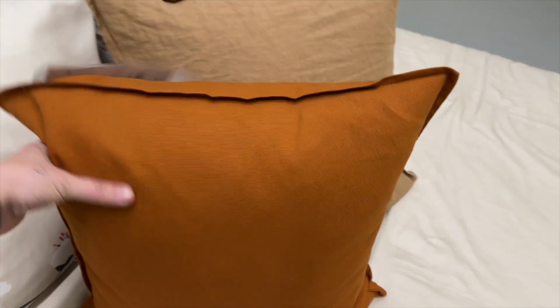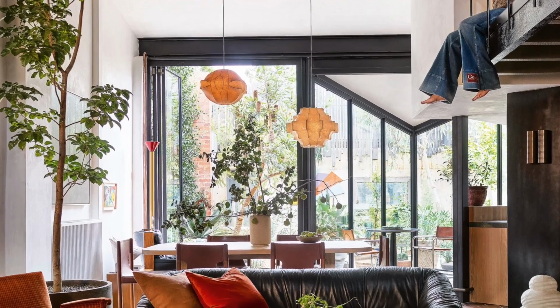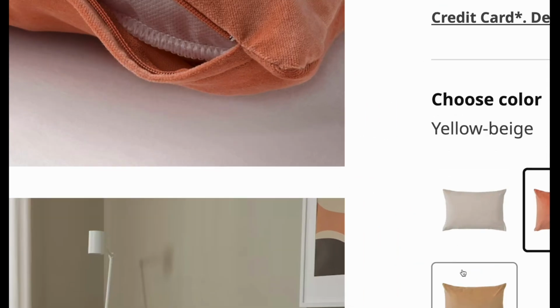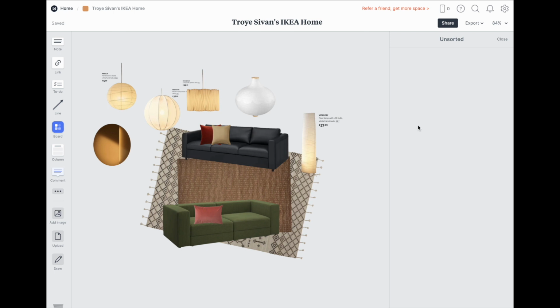I also came across these new $4.99 pillowcase colors. They come in a burnt orange and a khaki, and I thought that it would kind of fit well with the pillows that are on his leather couch. They also have them in a velvet as well as in the rectangle shape. This is actually new for them, I guess. So I thought that this rosy peach one would actually match the one that's on his green couch. So let's put those on.